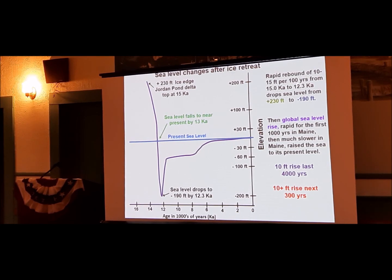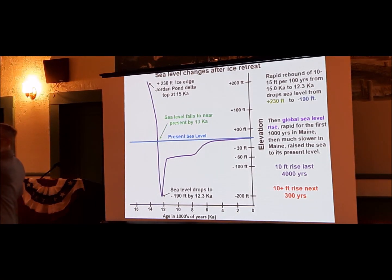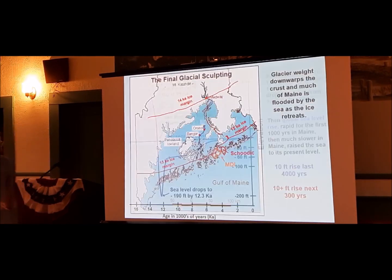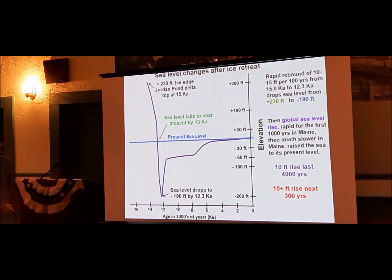Things would look like they do today, sea level rise, but then zoom, it just kept dropping to negative 190. There would be a little bit of water between Schoodic Point and Otter Point out in the center of the channel going to Frenchman's Bay, and then offshore further. And all the islands offshore would be hills on the mainland. Whoops, wrong way. Then sea level would start coming up quite rapidly.